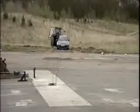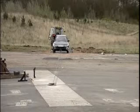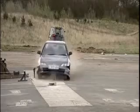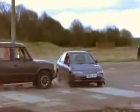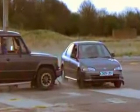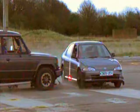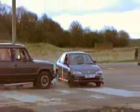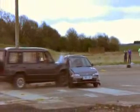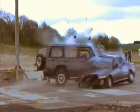The compatibility problem is made even worse by the height at which the 4x4 hits the car. Another car of the same size would have impacted our car lower, making contact nearer our car's sill line where it meets the B-pillar, a point of strength that would have offered some resistance. But the height of the 4x4 means it hits halfway up the door, where the car's much weaker.